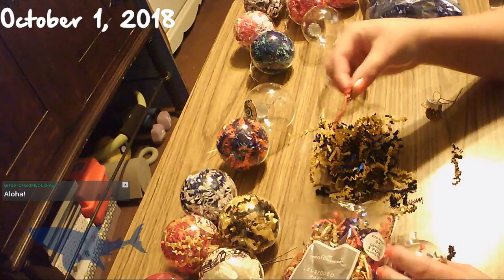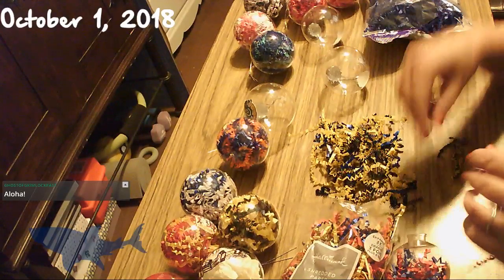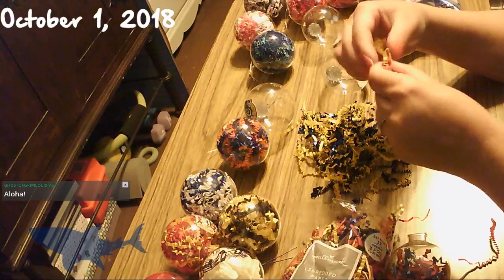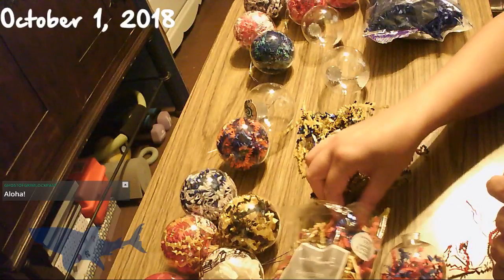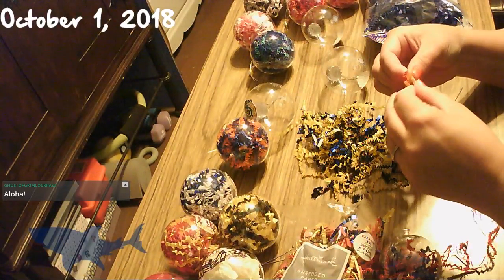So this isn't bad, you know? It's just going to take a smidge bit of time here. I don't even know what to use the yellow for. I should have probably sat over the weekend and separated these colors to use.